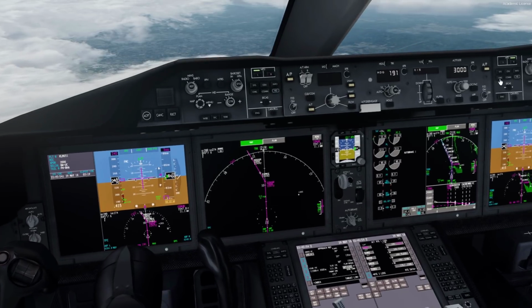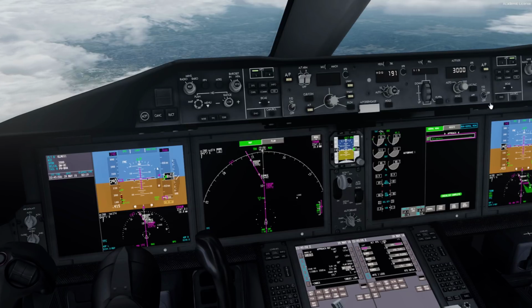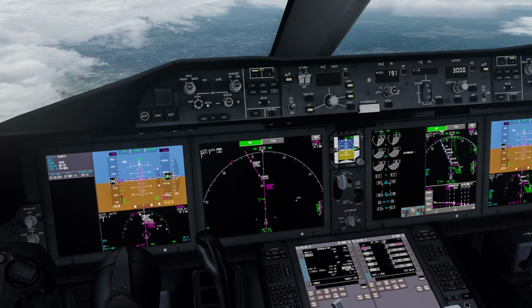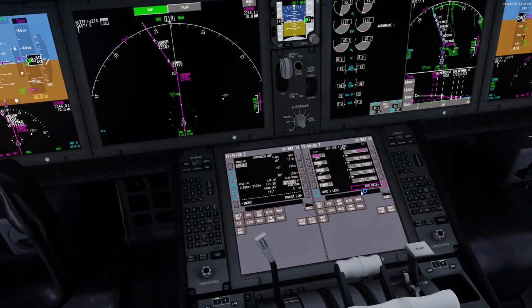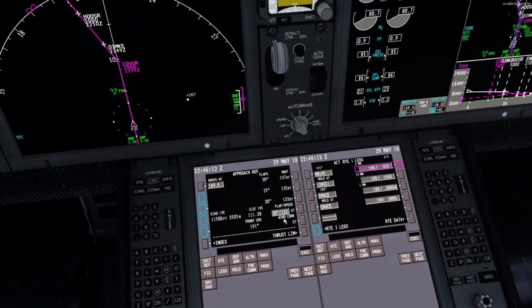Technically, we can tick that checklist off anyway, because we said it, the altimeters are set, so that's alright. Let's go down here and check out the speeds it's giving us for landing. 140, that's +7. Yeah, that's fine with me for now.